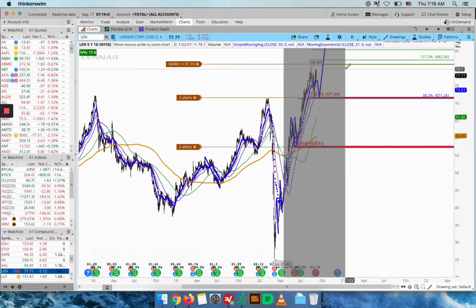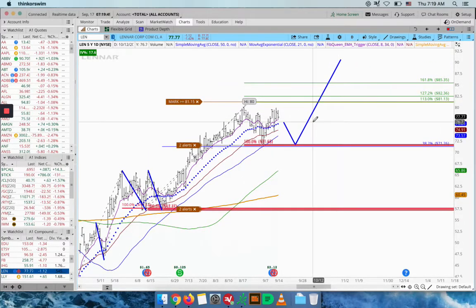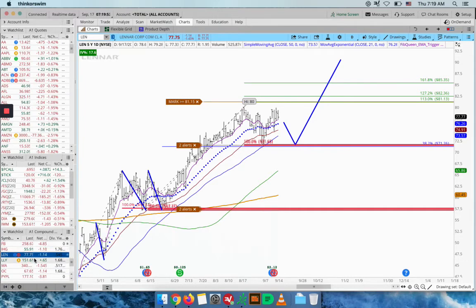Leonard Group, pulled back $1 and some change. This one's holding against the 8 moving average. Nothing to do with this trade. If you're in this trade, continue to hold on to its profit extensions.